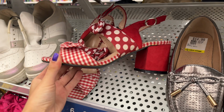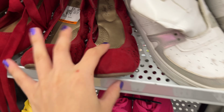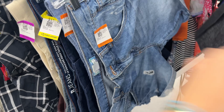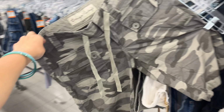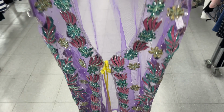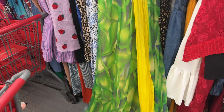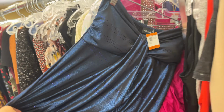Look at these. Oh, these are so pretty. I like these flats. Look at these. Oh my god, these are so pretty. The shorts are looking pretty boring. I haven't found a single pair that I like so far. These are kind of cool, but I don't wear jorts. This would be cute as a bathing suit cover-up. This is stunning. Hold up a second.